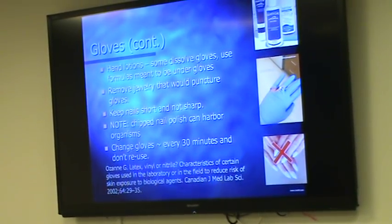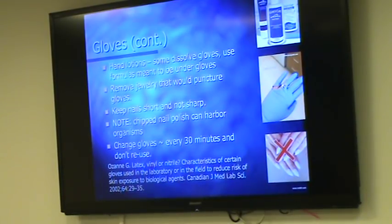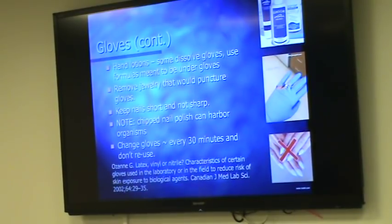Now, related to gloves, if you went to Bath and Body Works and got yourself a really nice smelling hand lotion, good for you. However, there are many of those kinds of hand lotions that are petroleum-based and will dissolve the gloves. They will start to make the gloves compromised. So when you see those lotions that say, formulated for healthcare use or whatever the words are, the reason is that the base of those lotions doesn't dissolve the gloves. And I don't mean dissolve like all of a sudden you look and it's gone. It's just starting to compromise the material so that stuff could penetrate.